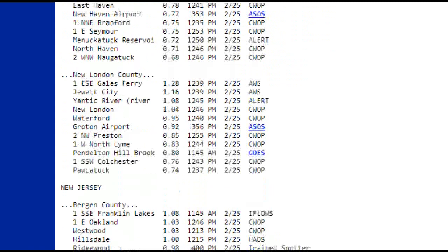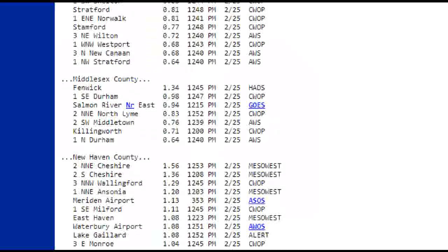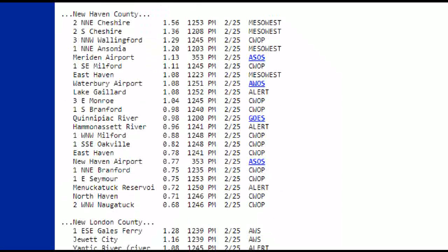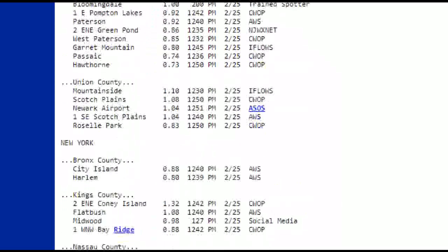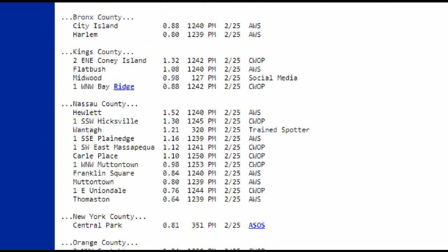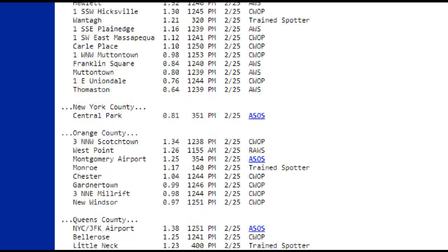I'm not going to really look at Connecticut. We can briefly look over Connecticut if you want, but I just want to focus on Long Island and New York City. You can see the city not quite as much, but there are some pretty high totals over Nassau County. Hewlett got to 1 point. That's on the South Shore. So the South Shore of Nassau seemed to have gotten more than the North Shore did. The South Shore got about an inch and a half in certain areas.